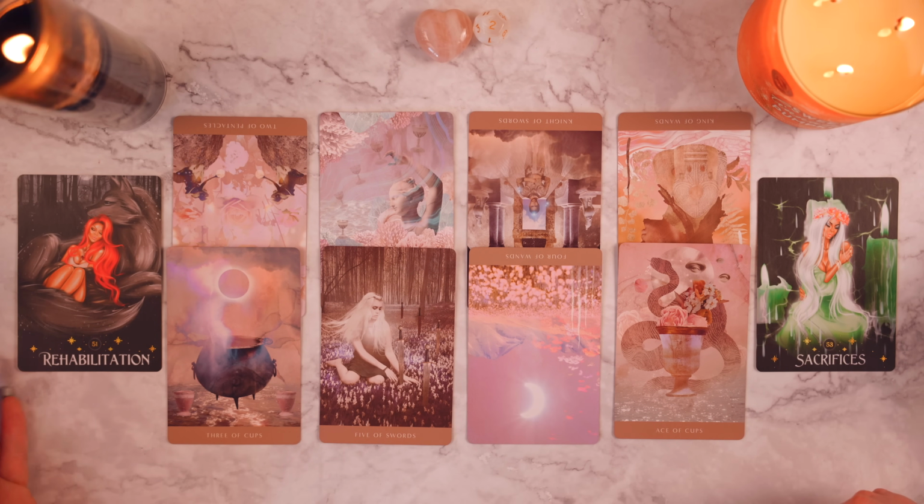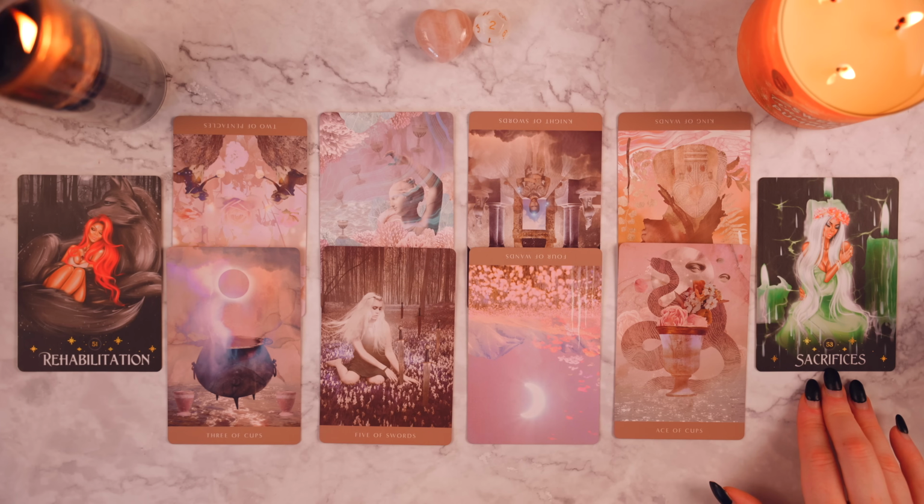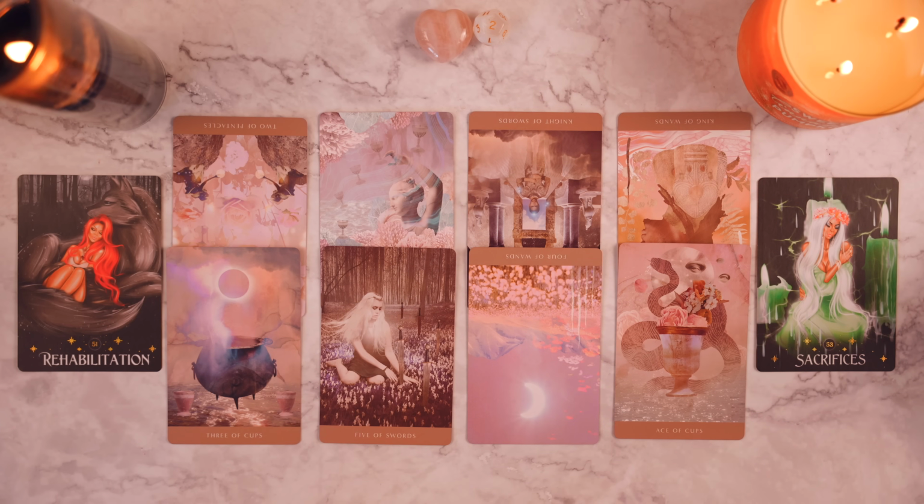So first of all, rehabilitation. You need to know that you're going to bounce back, and I cannot stress that enough. You are going to bounce back. You are going to be getting a blissful chapter. The next 30 days, I do feel like could be a little rough, but it's leading you to this time of rehabilitation. Sacrifice. I do feel that something you need to hear.